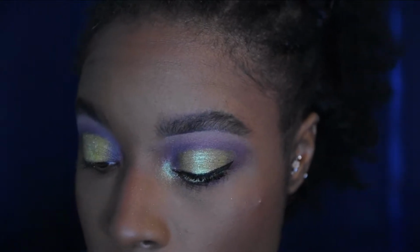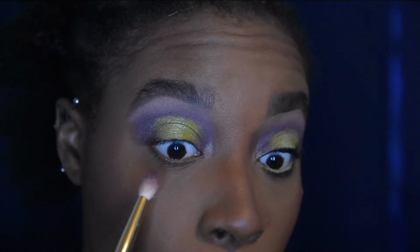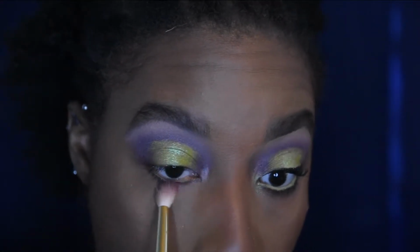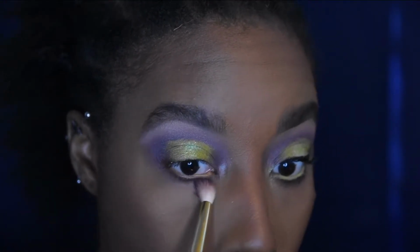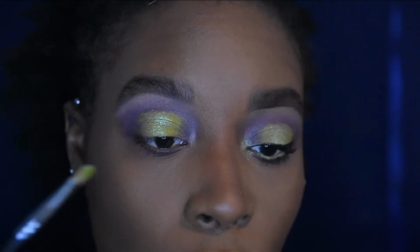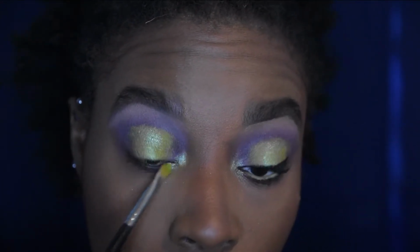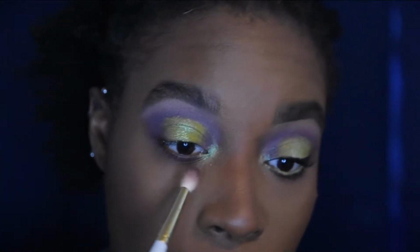Alrighty, we're almost done. Now I'm going to take that same blending brush I had up top, and I'm going to go right back into Cyclone. I'm just going to pick up a little bit of product and blend on my lower lash line. As I always say, you guys know I don't mind a very low lower lash line at all. So go within your comfort, change your brush if you feel the need. Inner corner highlight is just going to be what's left on my brush from the Firefly shade. And I tend to go back in with that Cyclone brush just to make sure everything is nice and blended.